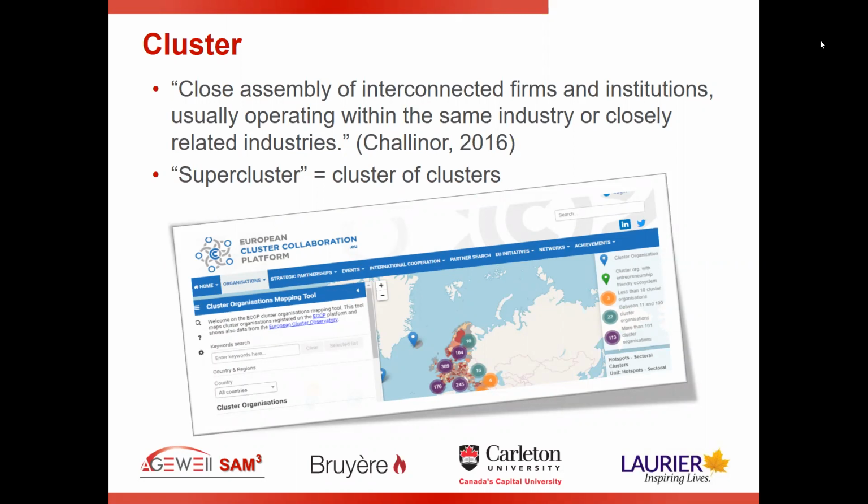You'll often see these clusters with a science park involved. There's usually a big anchor company like an IBM or some large multinational, and always universities associated with these. These clusters have real potential to spur innovation, but most importantly, they support commercialization and productivity of these new innovations. And it helps these regions and clusters become internationally competitive.